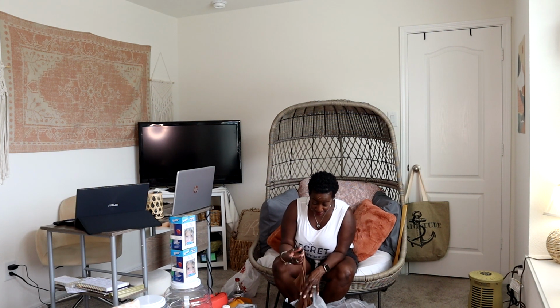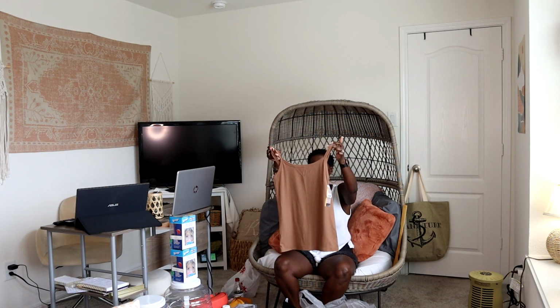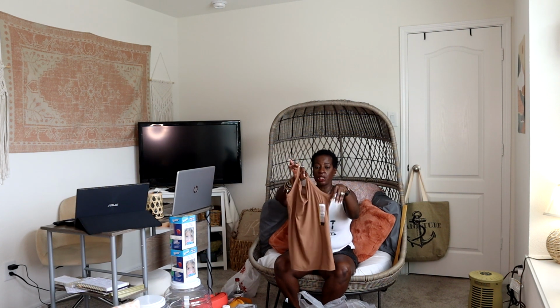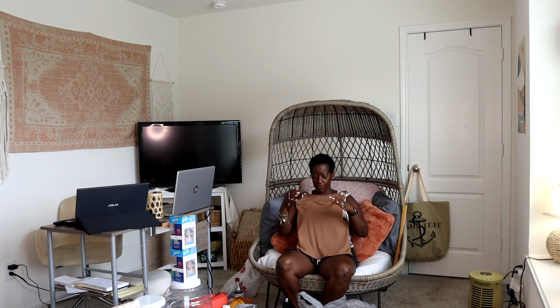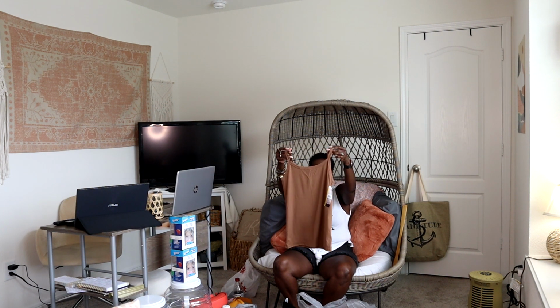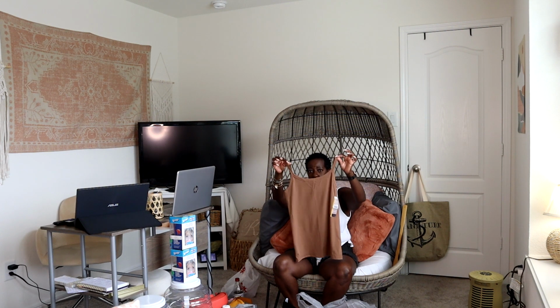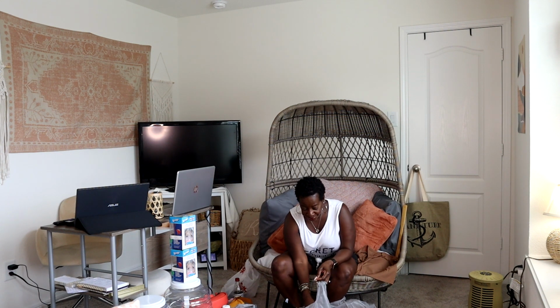Oh, my God. But these tank tops, all these tank tops I'm about to pull out were $2.98. Guys, I think they're really, really good neutrals to have. You can wear them with just about anything. If you want to layer them, you can. So I ended up getting a brown one, and I love the straps on it. I think my bra straps would be okay under something like this if I wanted to just wear the actual tank top, but I ended up getting that brown one.